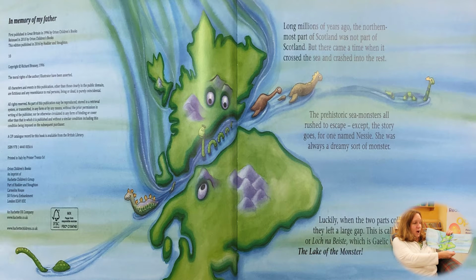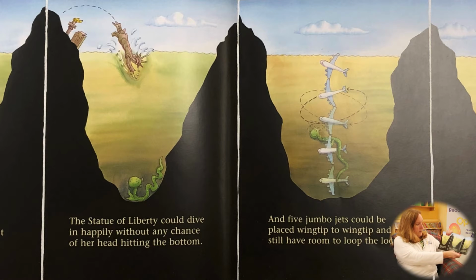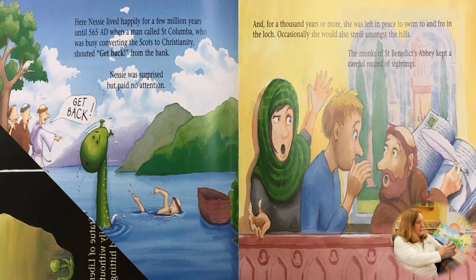This is called Loch Ness, or Loch na Bestie, which is Gaelic for the Lake of the Monster. Loch Ness is so deep that you could stand 3 Big Bens in it and they would not still reach the top. The Statue of Liberty could dive in happily without any chance of her head hitting the bottom. And 5 jumbo jets could be placed wingtip to wingtip and still have room to loop the loop. Plenty of room for a monster.